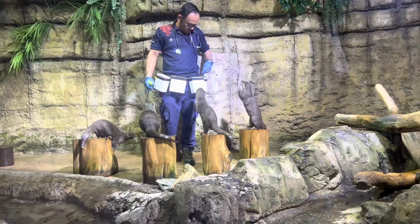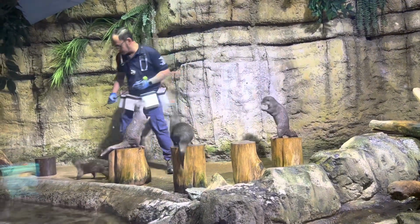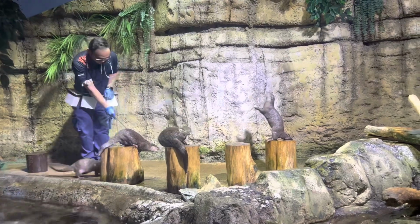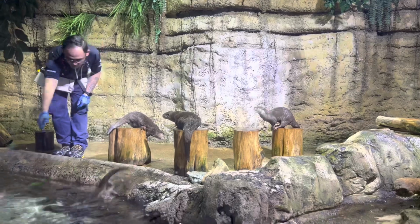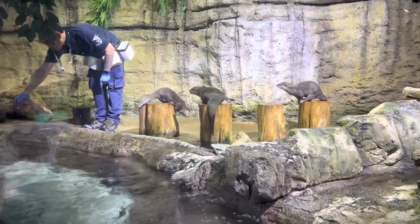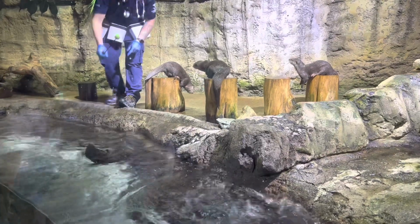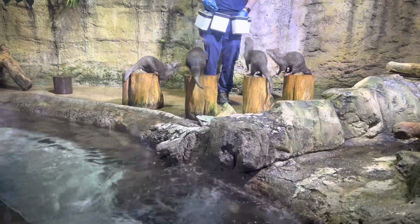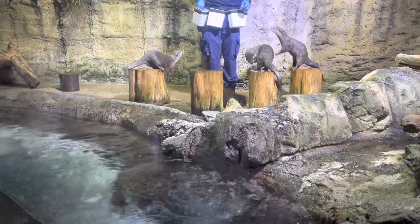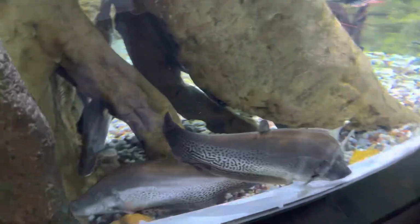He ended up kissing them on the lips, or I guess their mouths. I don't know that they have lips, which was kind of weird to me. I don't know how far I would be willing to go if I were doing that job in order to get a reaction out of people. Or maybe he really loves the sea otters. I don't know. For me, it was a little bit weird. But this show was completely free. There was no added price to watch the sea otters do their little dances.